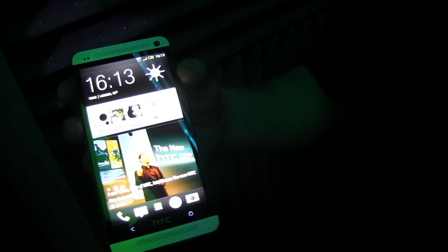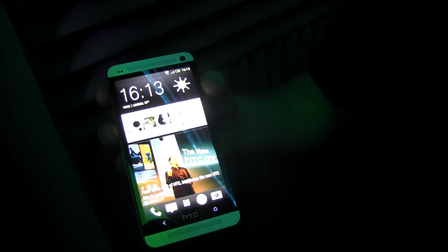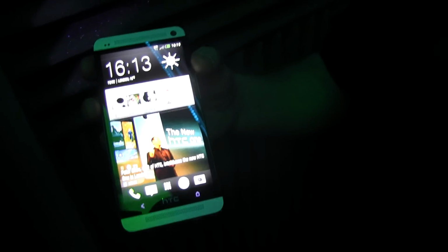It's also got my Facebook on there as well, so you can just see Peter Chou's announced this amazing product, the HTC One. And that's the new social networking of BlinkFeed. And which are the other news of the Sense?